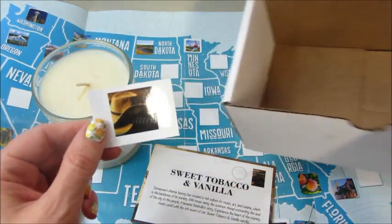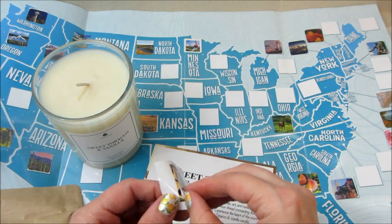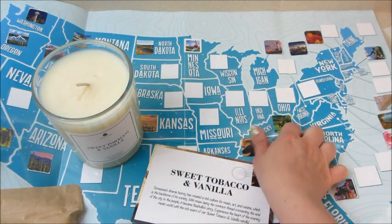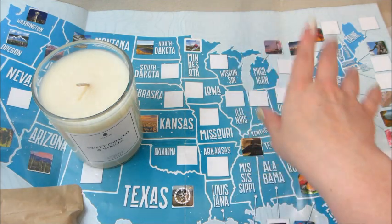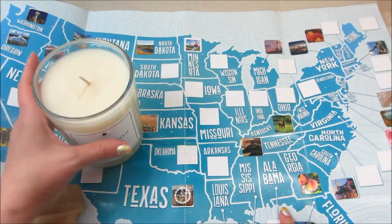And then here's my sticker. Has a cowboy hat and a guitar. So that goes on the map for Tennessee. And I don't know if it's been released yet what is next month, but as you can see I have several stickers on here, but still a lot more to collect.